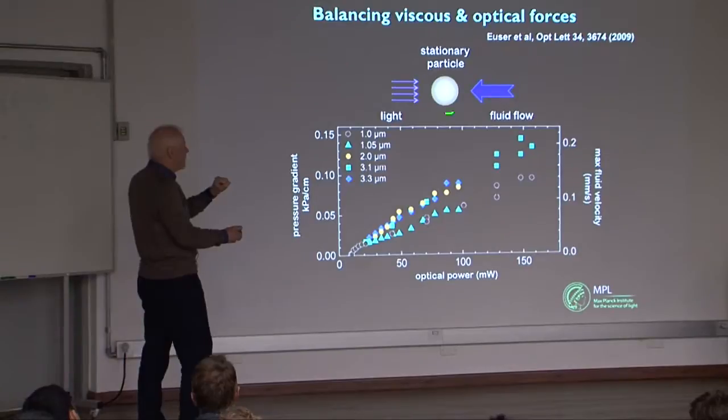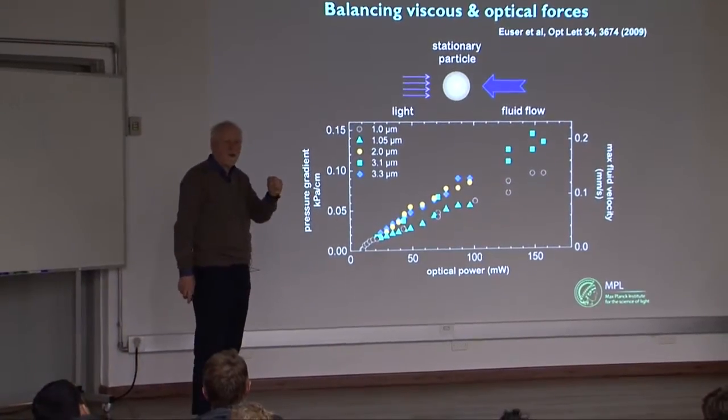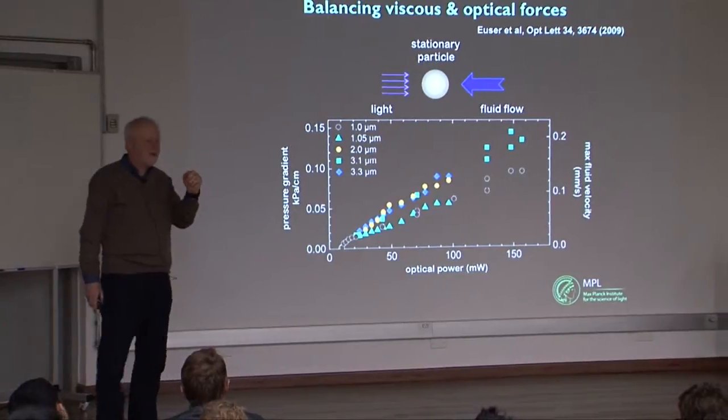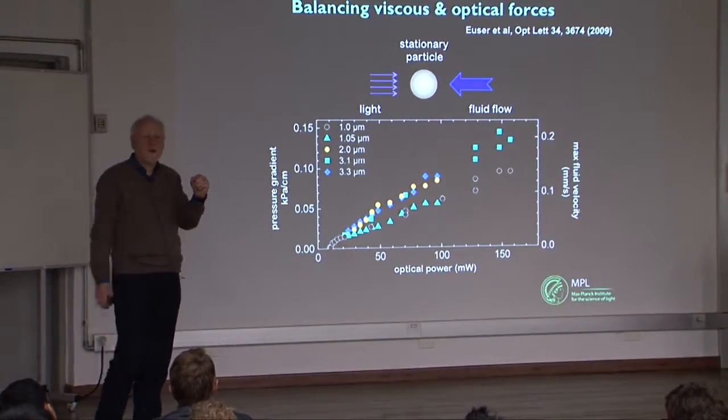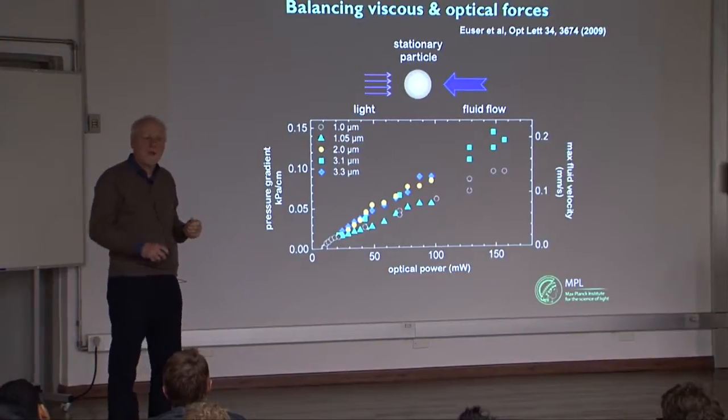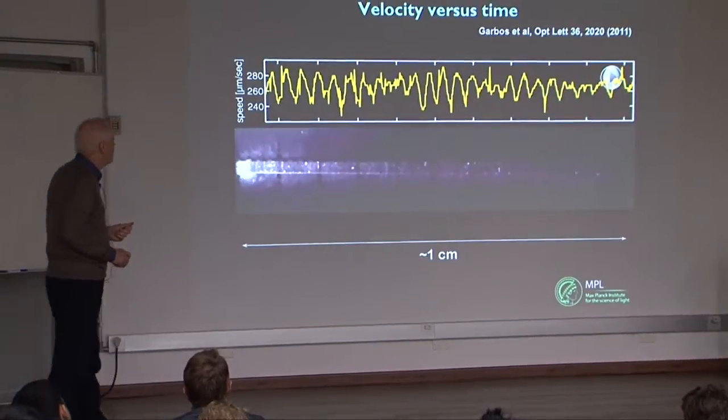This could also be a living cell. We're talking to biologists about this as well. They're interested in looking at just one cell and the effects of different chemicals on it, perhaps. It gives us a way of measuring the mechanical properties of the cell. All kinds of opportunities there.